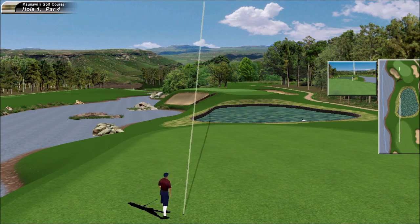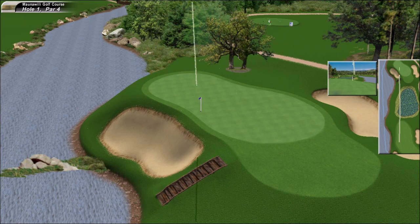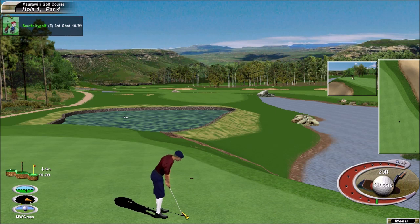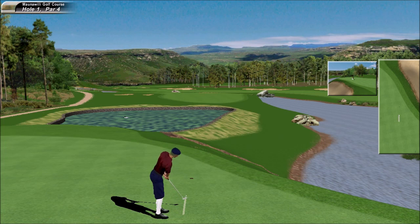I like the pace of play. He doesn't really waste any time, does he? Oh, what a shot. Yes, sir. Yes, sir. Beautiful pace. Lovely line.